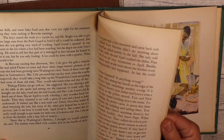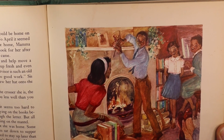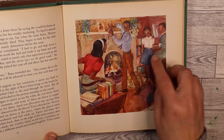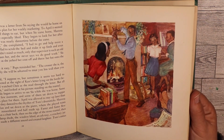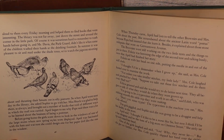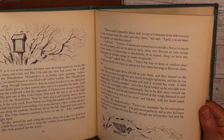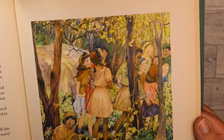And again, I don't know anything about the story. Beautiful. That looks very wintry to me. They've got the nice fire roaring. Look at this cozy scene. We've got a piano and a fire, some books. It's my kind of place. Oh, here's some birds, some pigeons. So I'm very excited to read these. Oh, beautiful. They are in the woods.